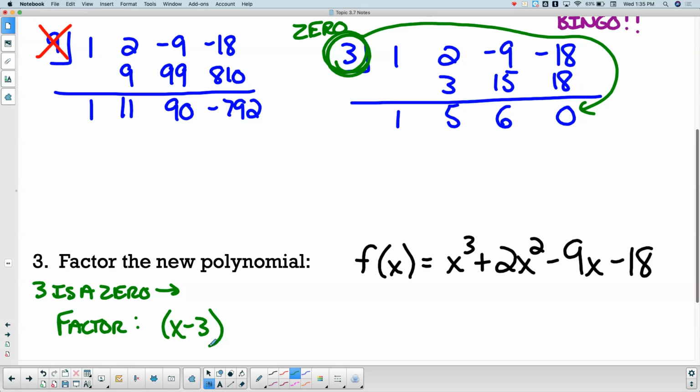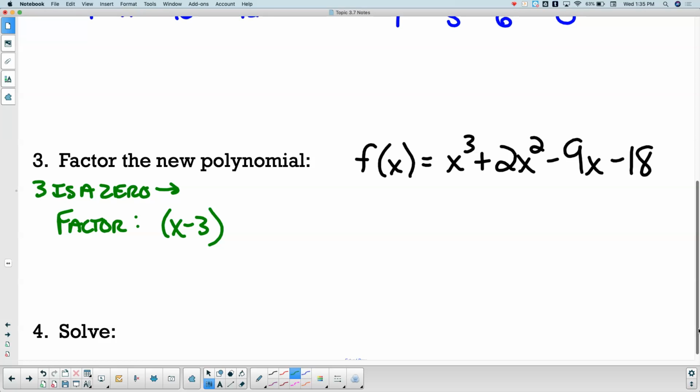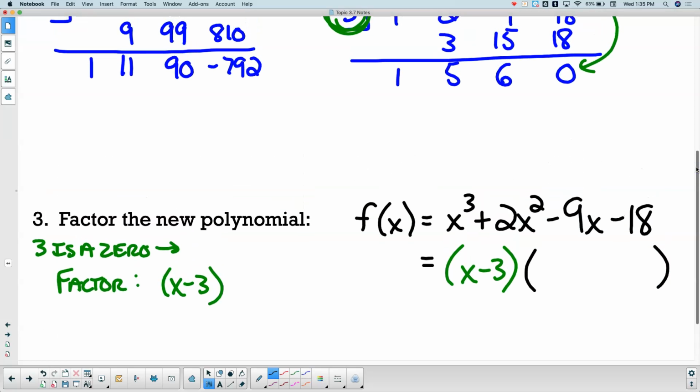Now we struggled a little bit with this on the last couple of formatives. So if I'm factoring that and I know that 3 is a 0, or that x minus 3 is a factor, then this becomes x minus 3 times something else. Well, what's that something else? And I got that, or CJ got that, from right there. It doesn't just become x squared plus 5x plus 6. Because that's not equal to x cubed plus 2x squared minus 9x minus 18. If I multiply green and orange there, I get black back.